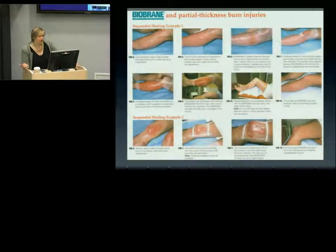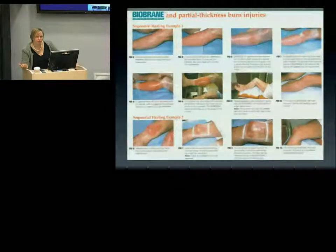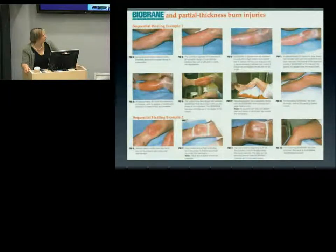The other dressing that you'll hear talked about occasionally is Biobrane. Biobrane is a biosynthetic nylon mesh, which is impregnated with porcine collagen type 1. And essentially what it provides is a transparent biologic dressing, which gets put on with the first application and stays on until the wound heals.